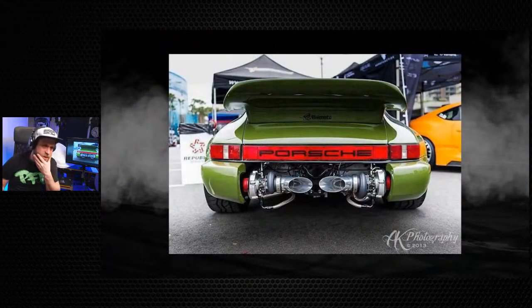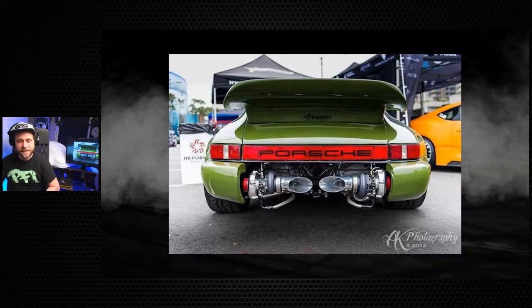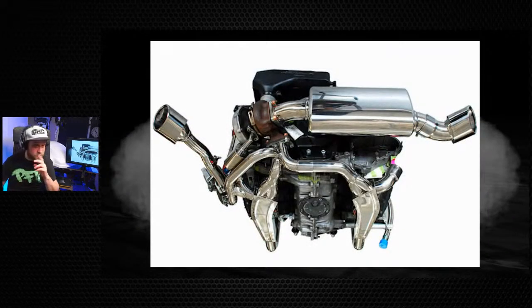And then here's another twin turbo style. This one's kind of cool. I mean, it doesn't look great. I kind of wish they came together. It just looks weird, doesn't it? Looks like it's cross-eyed or something. This one was super weird. I was like, what's going on here, man?